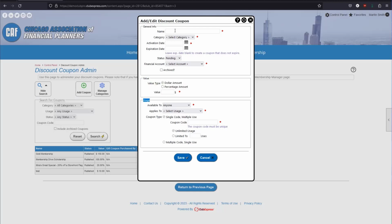In our general info, we're going to give it a name, and so we'll say half off membership. For our category, we would just pick whatever category fits this discount coupon the most, and so we'll say this would fit membership the best. And then we have an option for activation date and expiration date. If we have an upcoming event and we don't want people to use this beforehand, you can set an activation date into the future. So you can say, oh, this isn't active until next Friday the 3rd, and it won't be able to be used until the morning of that date.